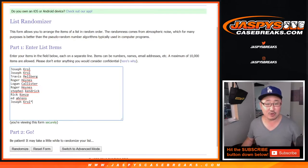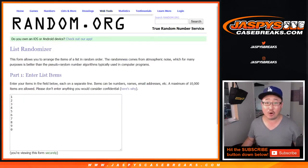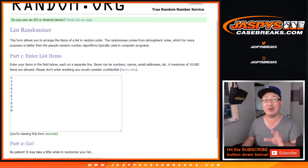Big thanks to these folks right here for getting into it. And there are your block of numbers right there. So each number represents a block of numbers. If you get randomized 7, you get 7, 17, 27, 37, 47, 57, 67, 87, out of whatever.